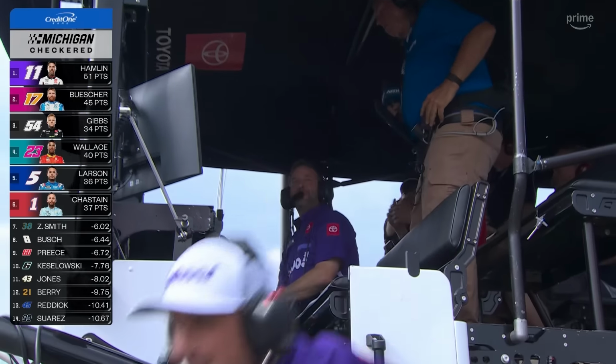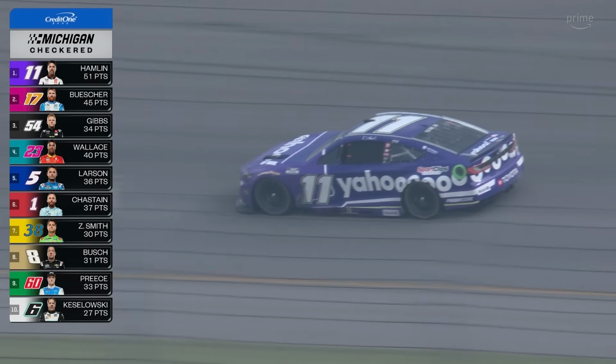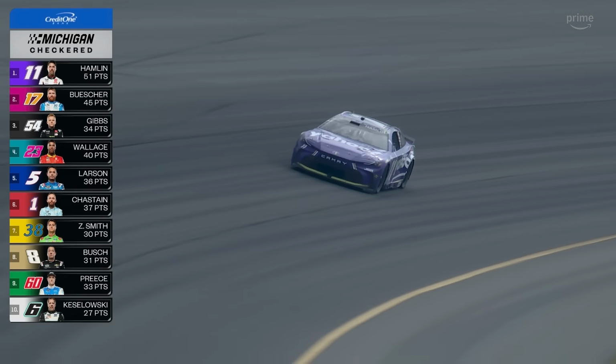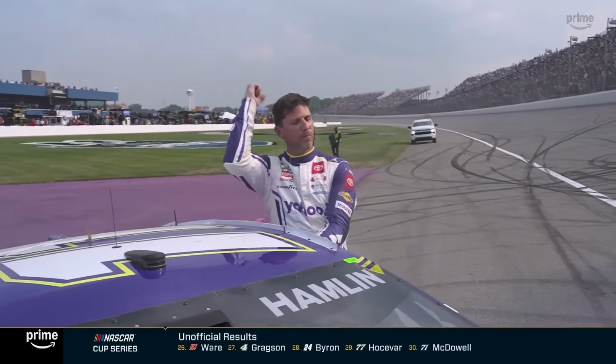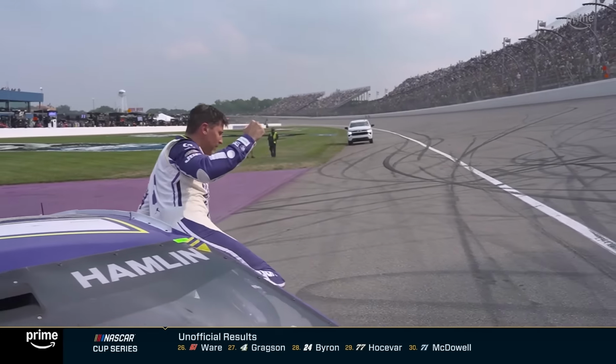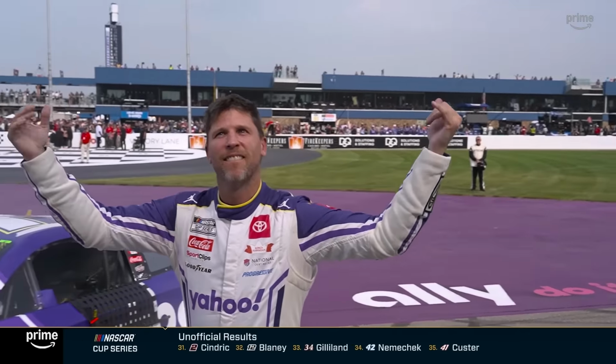Let's go! How about that, man? Got you 1 fuel race back of all the ones you've lost, okay? We marked that one down. Denny Hamlin celebrates to a mix of boos and cheers, but he welcomes it.